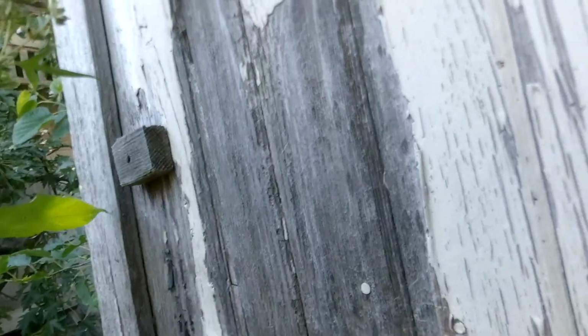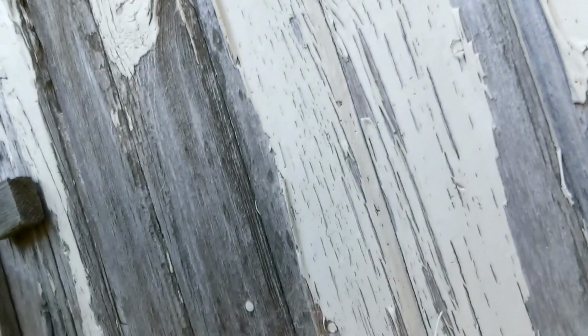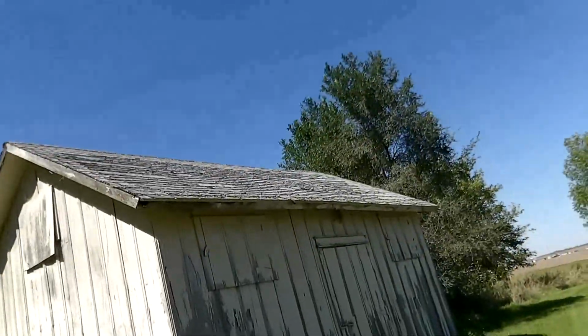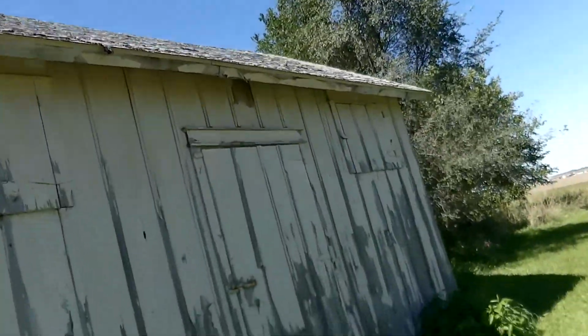But again, there's things you do, there's things you don't do. So, yep. Again, just a few more outbuildings, nothing too interesting. It's a nice, peaceful place out here, gotta say that much. But I'll take a peek in them, I guess, if I can. I gotta go about it a different way. This shed doesn't look like too much, just an old shed. Again, probably it's just stuff being stored in here or whatnot. That's what I'm guessing.